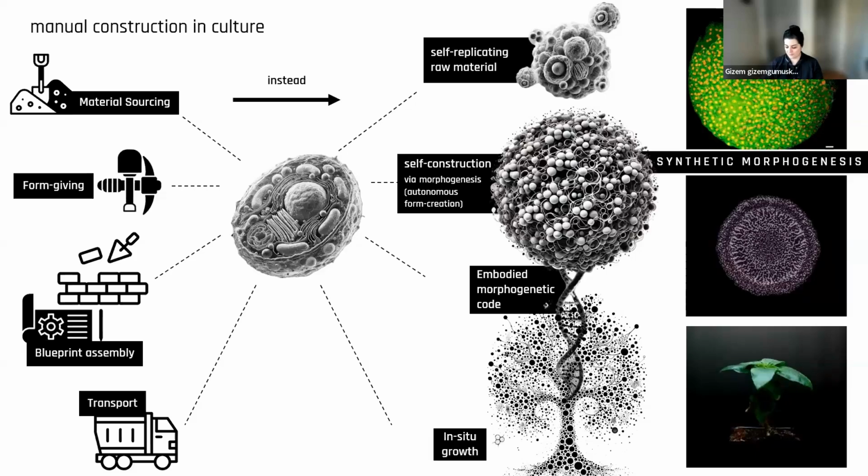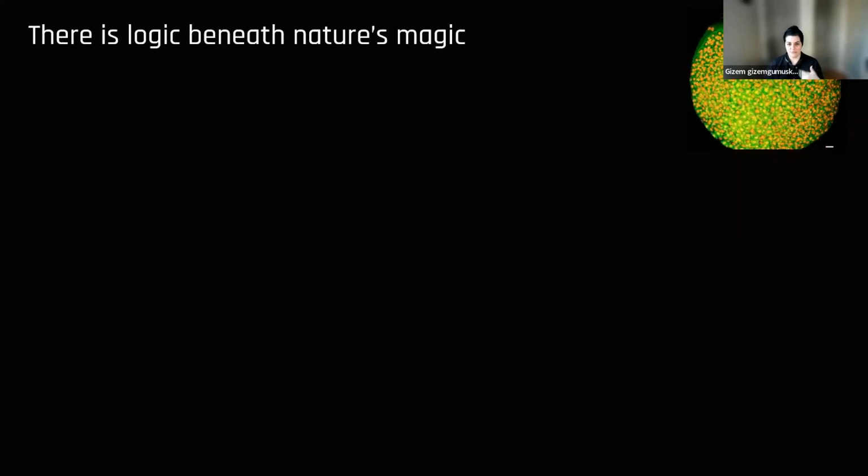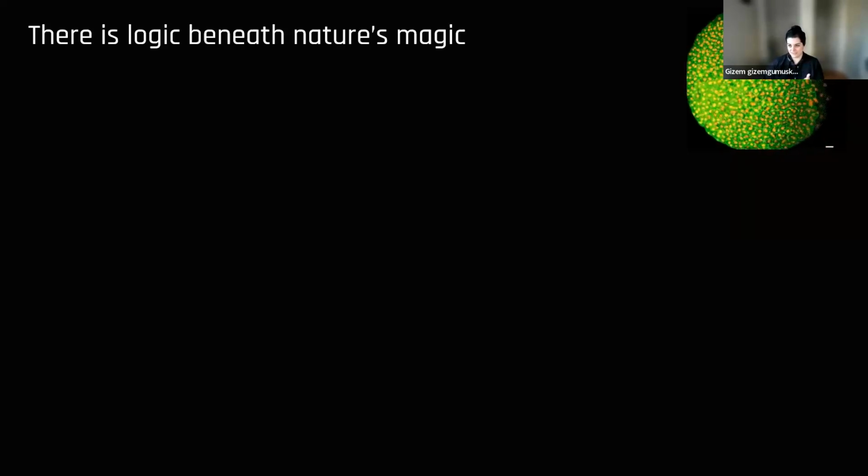Because the audience is mostly bioengineers, I'm going to go into a little bit more detail on how we've been traditionally doing this. I'm using the word traditional in quotation marks, because synthetic biology as a field is really only 25 years old. But what really enables this approach, this engineering of the process of morphogenesis, is our recognition as scientists that there is in fact tremendous logic beneath this seemingly magical process.